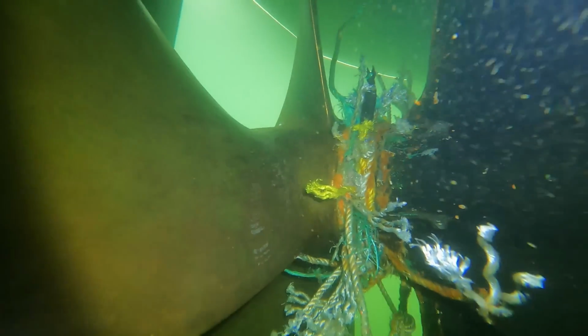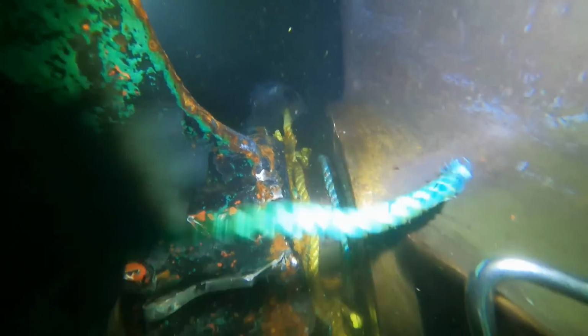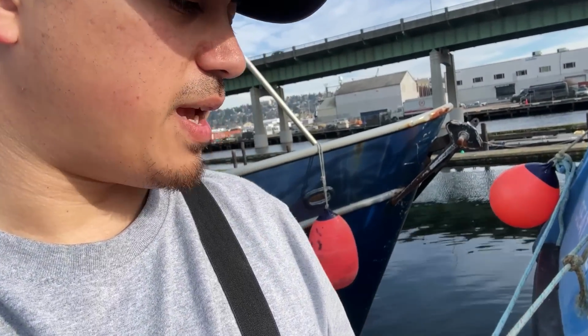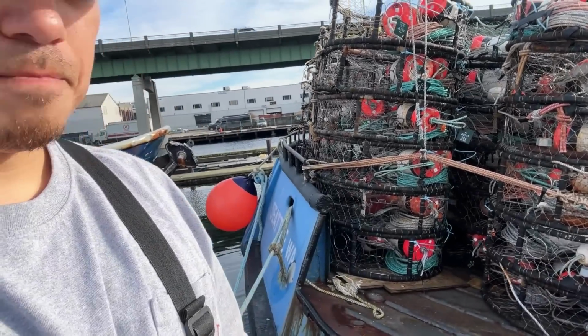There's gonna be an outer layer that's a little loose. So once he gets that outer layer off, then he can take a chisel and chop through the thick line. So that's what he's working on right now. I can hear some banging around. I think he's starting to chop through right now. So he should be done here pretty shortly.